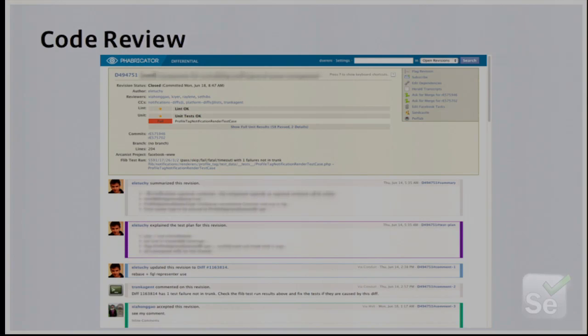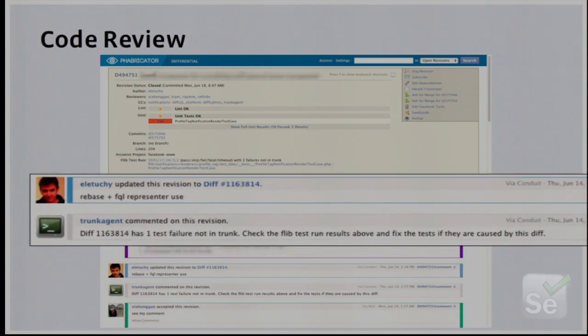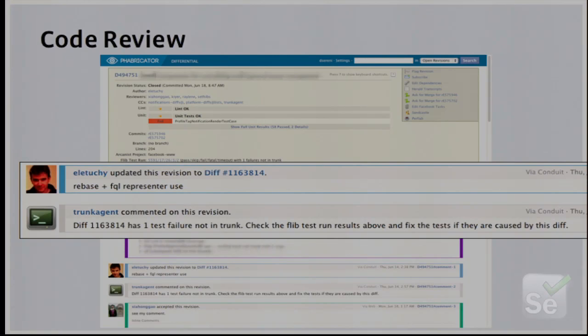And what you'll notice on there, really, really small, but now bigger, is there's this little comment. Someone updated the diff, and there's a little comment from a bot called trunk agent that says, hey, there's a new test failure. What the hell are you doing? Fix it before you commit this diff. So what actually happens is when I submit a change for code review, we take that code and push it out to a whole bunch of servers. And we start running our test suite on the code before it ever gets reviewed or accepted, and way before it gets into trunk. And that's kind of a really big part of how we make sure the tests are clean. Because once the code gets into trunk, it's kind of too late.